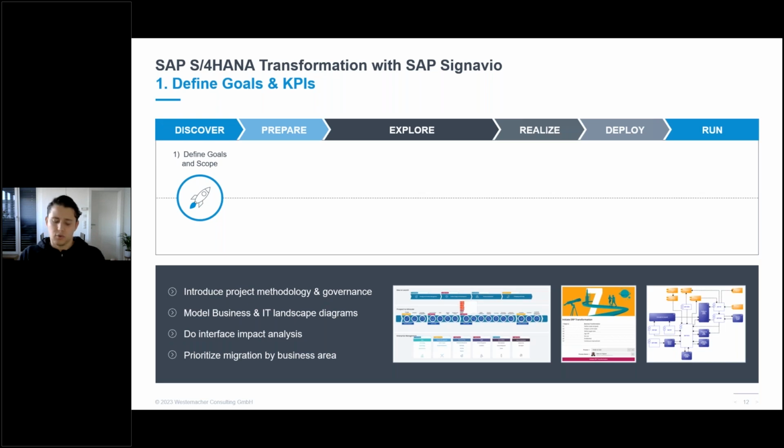Everything to start from, you have it in one single place via the SAP Signavio Collaboration Hub that you see in screenshots down there.